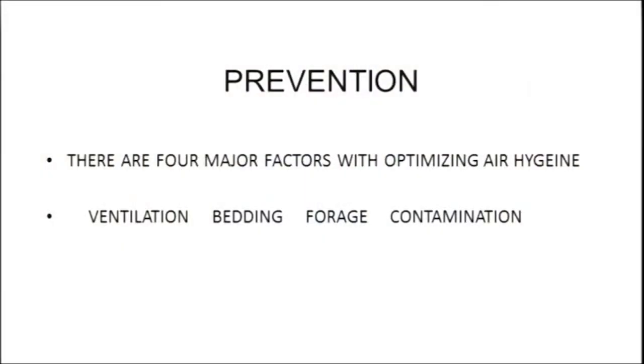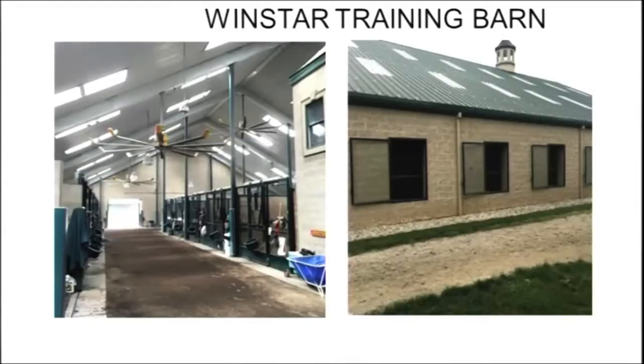Prevention. There are four major factors to consider in managing air hygiene: ventilation, bedding, forage, and contamination. I have designed and built two barns with quality ventilation and air exchange as the cornerstone. One is my training barn in Texas, and the other is the main training barn at Windstar Farm, which I would suspect that some of you have seen.